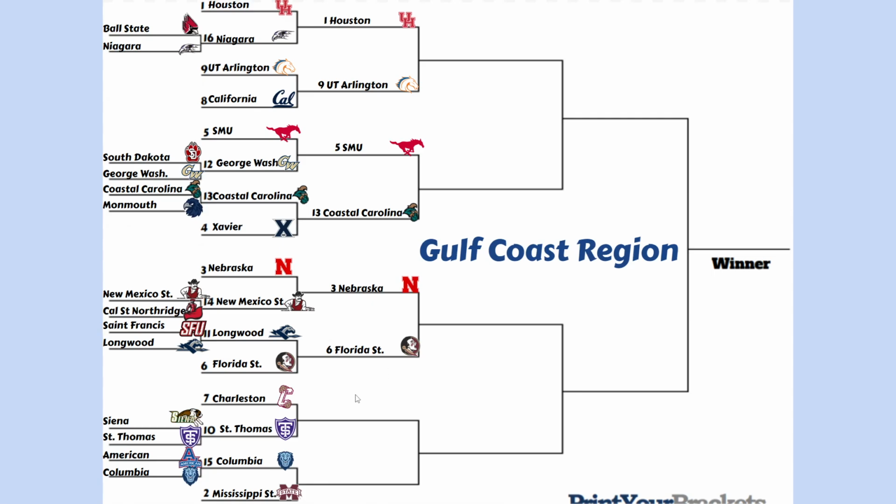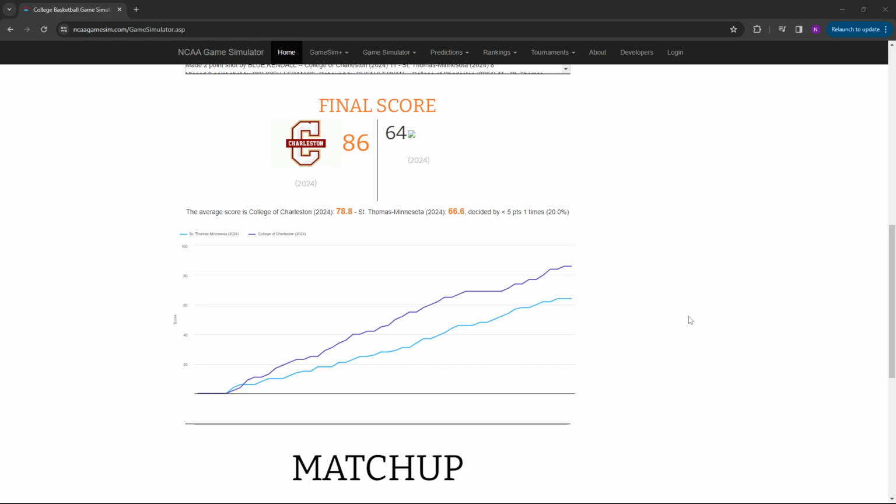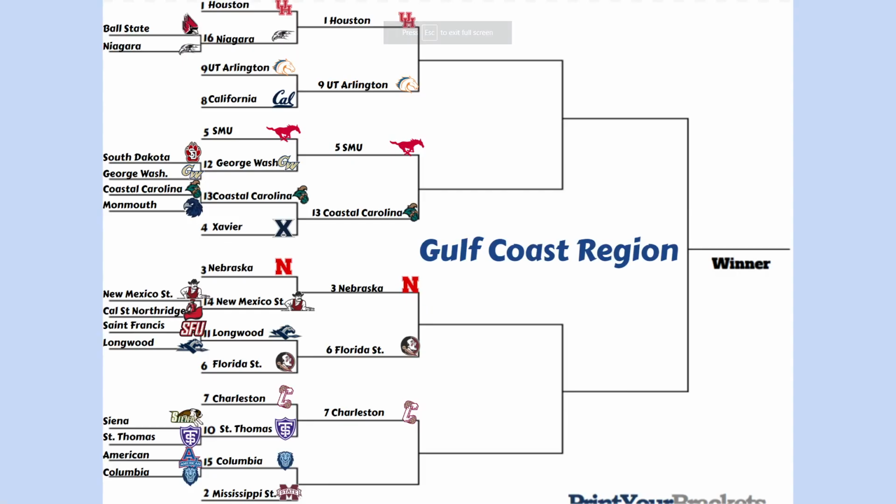Looking at the bottom of the bracket, next we have the Charleston Cougars up against the St. Thomas Tommies, who beat Siena in a close game in their first round. And it is the College of Charleston Cougars that took care of business in this one, going away and having a comfortable lead throughout the entire game to finish off the Tommies from St. Thomas, Minnesota. And the Cougars have moved on as we wait for the final matchup in this round, which is the Columbia Lions playing the Bulldogs from Mississippi State.